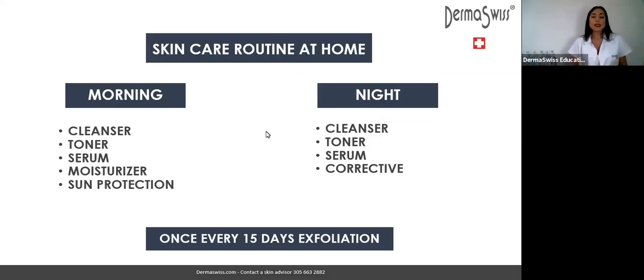Okay, so let's think about the skincare routine at home, and this is something that we are going to use to educate and guide our clients. The clients really don't know about the products they need to apply to their skin. They only know that they cleanse the skin, but after that they are applying products like crazy. They don't know what goes first, what goes after, and they don't have education about that. So we need to educate our clients so they can learn and buy the products and use the products correctly at home.